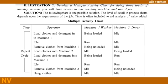And then the operator removes the clothes from machine 2, so machine 2 is being unloaded. Machine 1 is idle because it takes less time, so it has run. And he hangs clothes, so he unloads the clothes from the dryer and hangs them. This particular cycle is repeated until the clothes are over. So this is a sample of a multiple activity chart.